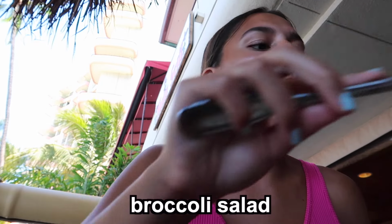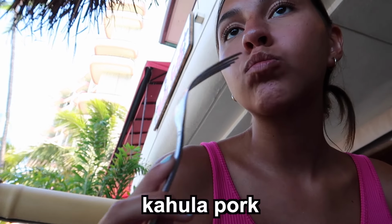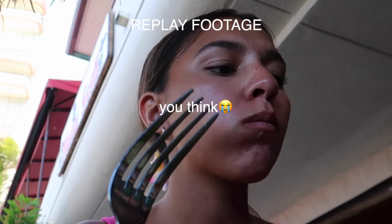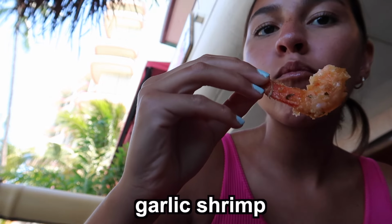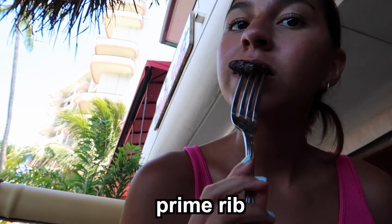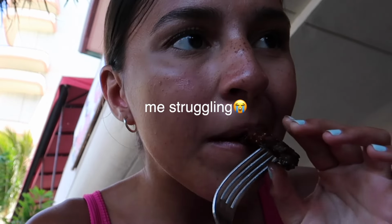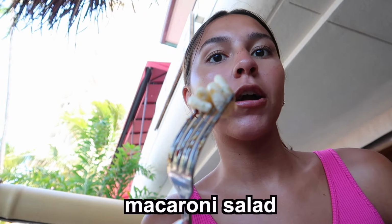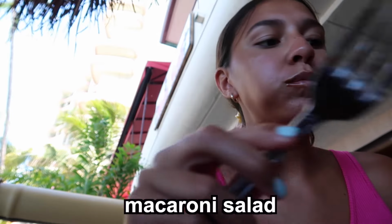I'm gonna cook it. Now we're trying the pork. That was good. It needs a little bit of sauce. This is the garlic shrimp. You don't need to peel those, that's good. Prime rib. Red meat, but that's good. Macaroni stuff? Oh, that's my time. That was all really good. I recommend Duke's Lunch Buffet.